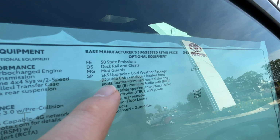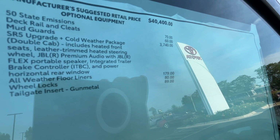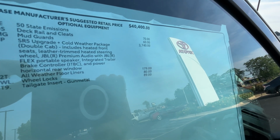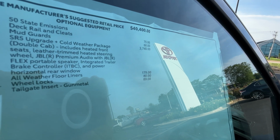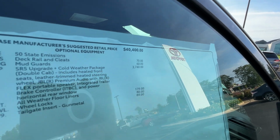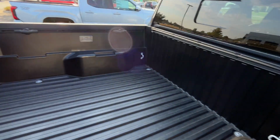This one has the SR5 upgrade with cold weather package. You've got the heated front seats, leather trim steering, heated steering wheel. You've got JBL stereo, portable speaker here. I don't know if that's really a worthwhile option. Integrated trailer brake controller and power horizontal rear window. That's the one I want, but $3,700 for that. Wow.